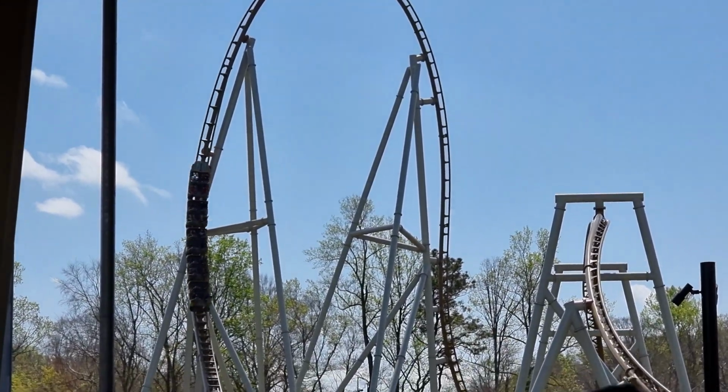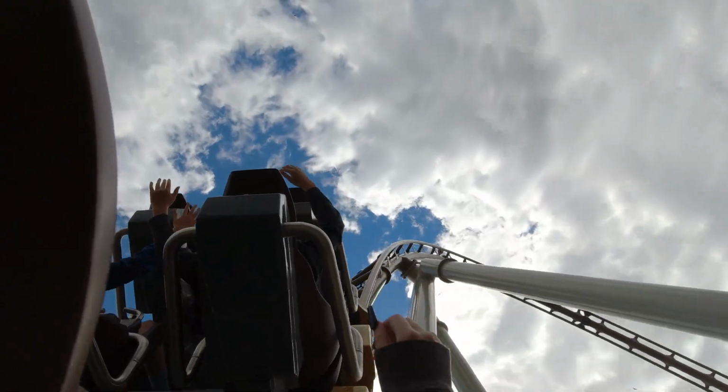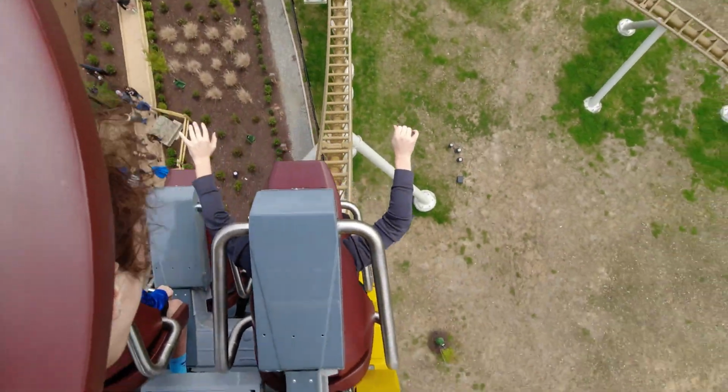The backwards launch is simply insane. You really feel it as you freefall backwards from the top hat and the LSMs kick in and you're absolutely yeeted backwards at an incredible speed. As you fly over the airtime hill, you're thrown right out of your seat with some extreme ejector air.